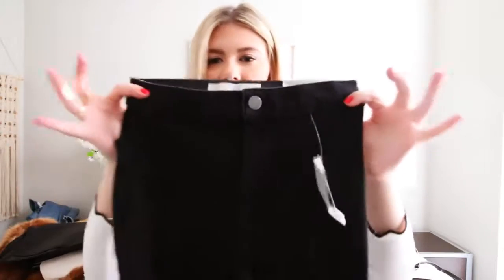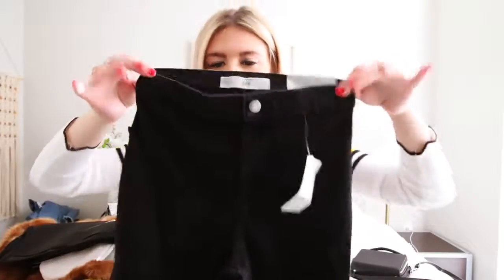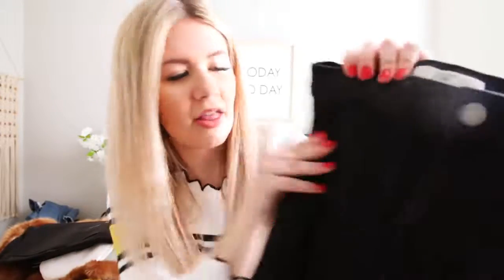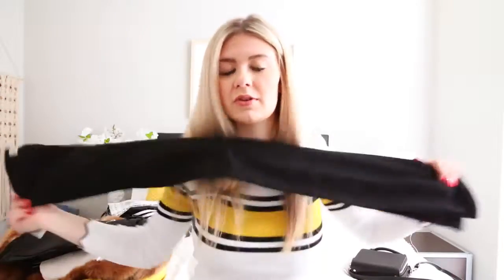Also got a pair of the Joni super high-waisted skinnies. These are newer. I usually get the Jamie jeans. I wanted these because they're even more high-waisted and a little bit more sleek. They don't have front pockets and they don't have belt loops. They're just a little bit different, but I find them super slimming and really comfortable and stretchy as well.